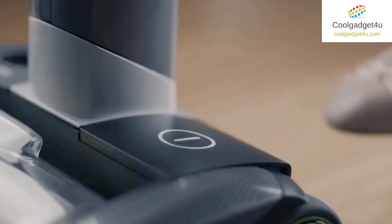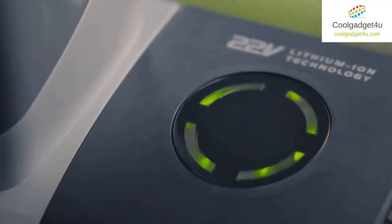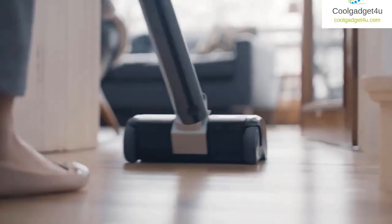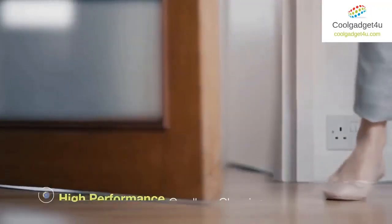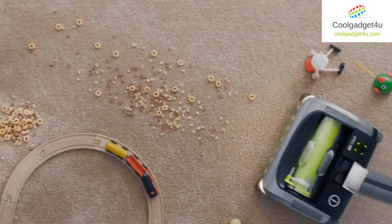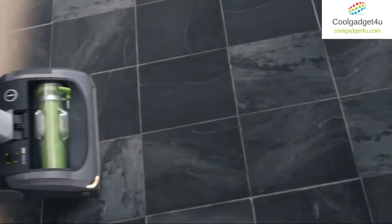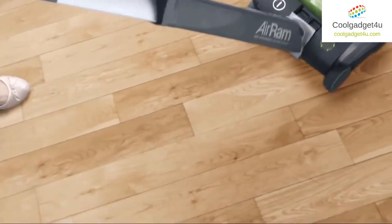The compact, high-performance Gtech AirRam makes cleaning quicker and easier than ever. There's no cord to slow you down. Just fast, effective, high-performance cleaning. On any surface, without changing settings.